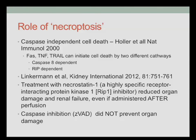Now that's pretty unique. Most agents you have to have on board before you get your ischemic hit. This agent worked even after you started reperfusion, which makes it much more clinically viable if you think about it. A lot of the things that we think about, trauma, et cetera, we can't actually administer the agent before the ischemic hit. Of course, you can think about doing it in the transplant setting in terms of treating the donor, but this is an interesting agent that works even after reperfusion.